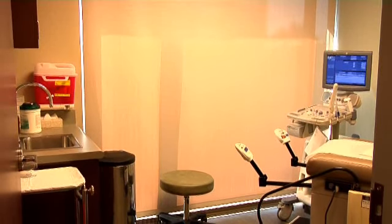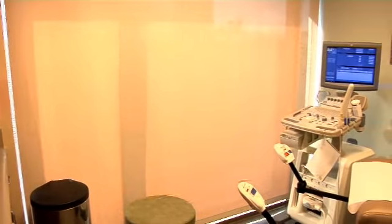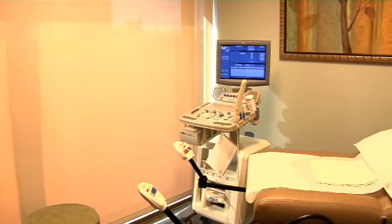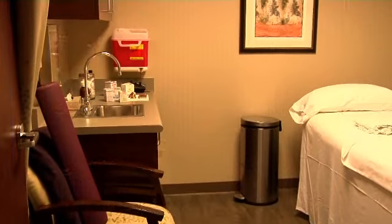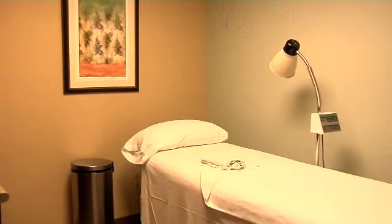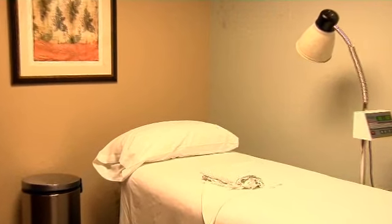A chair is also provided in the ultrasound room for the patient's partner to make everybody feel part of the treatment process. Our Encino office is one of the few facilities that has an acupuncture treatment available on site. In these rooms, patients can take advantage of that option.